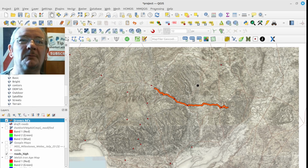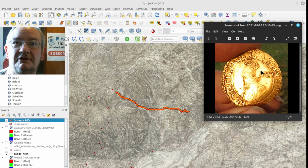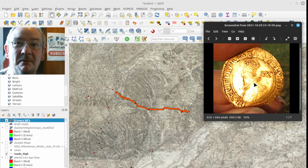So I'll put up this coin now, not here because I'm going to be over there. I'll put it up over here somewhere. Right, so there it is, look. King Charles the First, 20 shillings. Sold that at auction for £4,800. That's an epic coin, I can tell you.